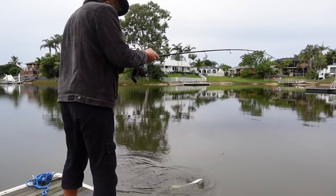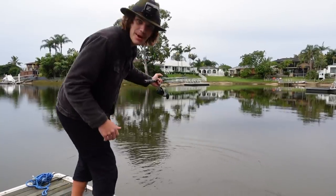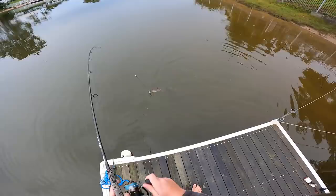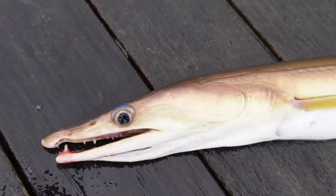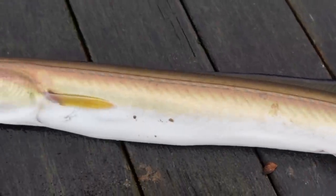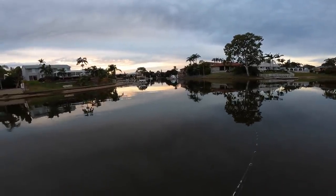Take a look at that little fella. Oh my goodness. He put up a bit of a fight. Another species on the list. I hate dealing with these things. No way I'm picking that up. But that is such a crazy looking creature. Look at the colors on it.